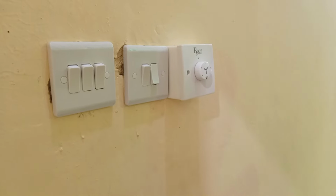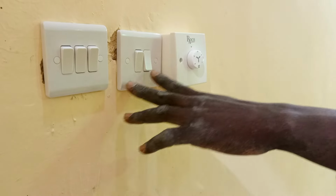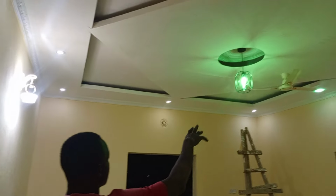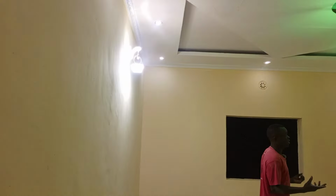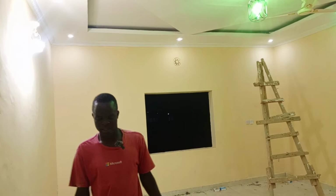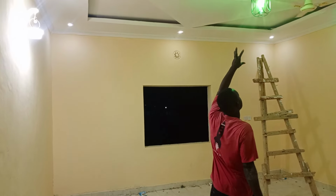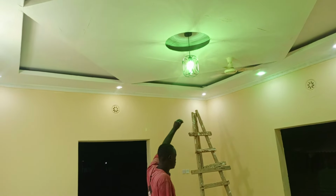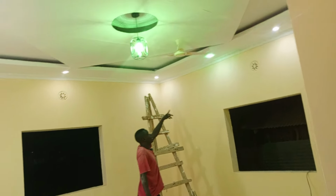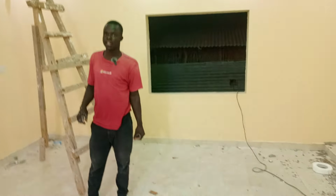That is a switching position for our fan and our lighting point over here. As you can see, this is the regulator, and then this is a switching point. And then the ceiling design, like you see, guys, it's quite special. It's quite simple, but I think it's just much giving. And then at the centerpiece, we have installed our hanging rods that you see over there. We have put a green color bulb over there, and there's a fan there that is already working. And then the downlights, I think this neck light is even working.